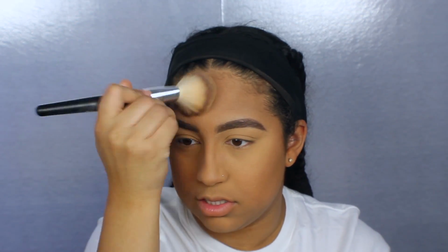Let me try a fluffy brush actually. This is the AOA Studio F12 brush. It looks like this. I'm just going to go into that Micro Smooth. I'm just going to smooth it over my face. I'm going to do one side and then show you guys and see if you guys can tell the difference.